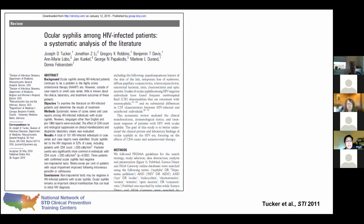We've gone through all of this, and I have one final slide I want to show you. So we were puzzling over this case. We were like, wow, how did he make it all the way from like November with eye symptoms that just didn't progress? And we went back into not even very old literature, and it's one of my mentors, Donna Felsenstein, who's definitely still here, okay? And Joe Tucker was one of her fellows, a whole group of them at MGH and Mass Eye and Ear. If you think about it, it's a tertiary quaternary care institution, which is going to get a lot of referrals. You need volume to be able to make statements about ocular syphilis.